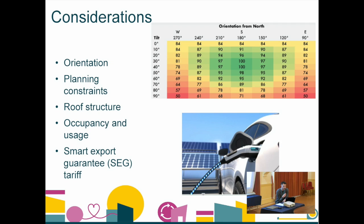But first, considerations for solar PV. You can see this chart. If you've got a 30 or 40% tilt pitch on your roof and it's perfectly south-facing, that's when you're going to get the most efficiency out of it. Dropping all the way down to, you see here, 90% on a west-facing wall. So just having it on a wall is going to be much less efficient than having it on a tilt.